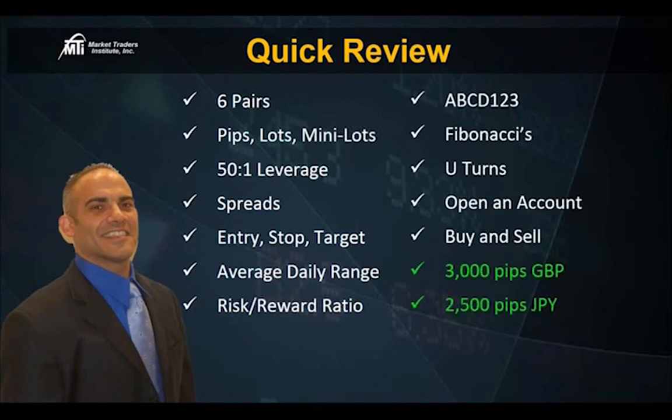Well, you know the ABC 1, 2, 3. Your foundation is solid. You're ready, okay? Your Fibonacci's, you know them. Your U-turns, how to open an account, buying and selling. What else do you know? There's opportunities staring right at you, okay? You just got to step forward and take advantage of it.